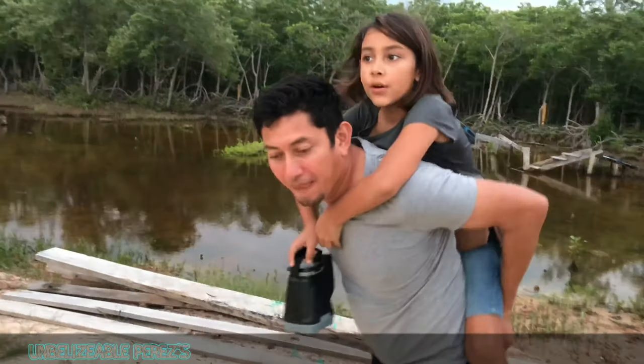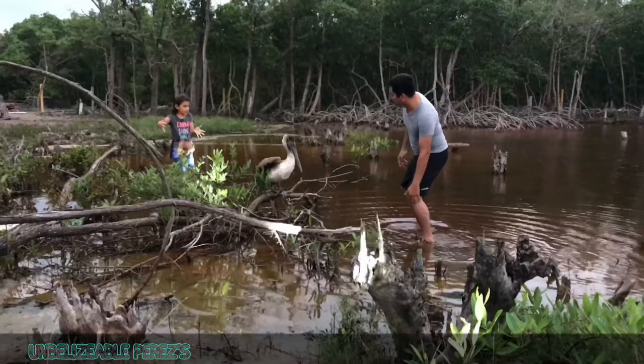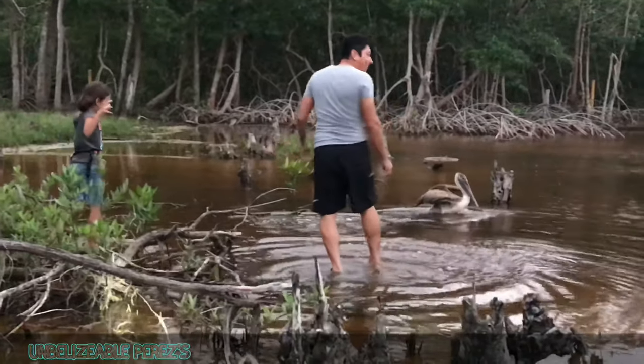Where are you guys off to? We're going to catch a pelican. It's our first time. And it's very old, we think. Anya was so excited to come and get me, but I was working and she got hurt. So she's limping a little bit, but we're gonna see.